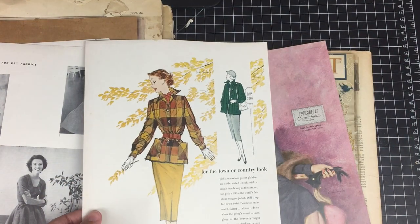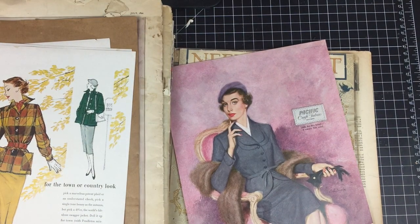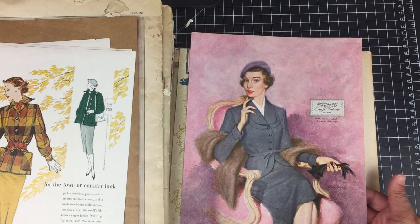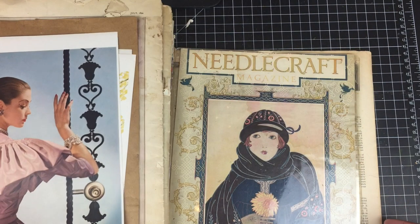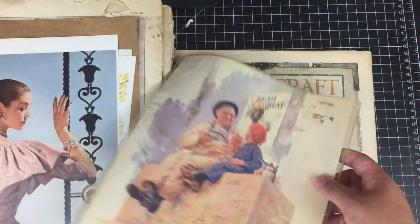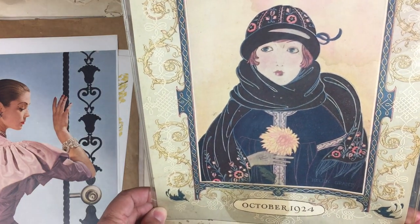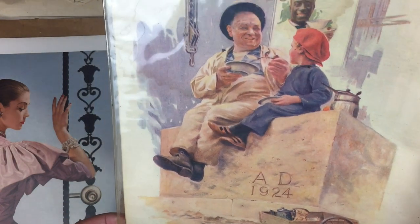So this is probably the same. Oh my gosh, look at that, guys. What's this one? I don't see a year on this one. Don't see a year on that one. Here we have October 1924. This one's so delicate that it's actually in a sleeve, and it looks to be just the one page, the cover page. The advertisement on the back is stunning.